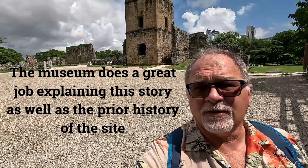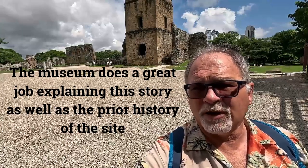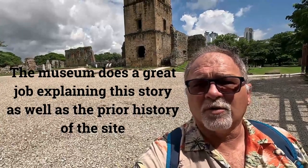The town was eventually moved to what is now Casco Viejo, the old town, and I think most people who are planning a visit to Panama City probably see Casco Viejo, think, oh yeah, that's old town, and then maybe aren't even aware of Panama Viejo, which is a shame because it's pretty fascinating history and kind of an interesting site.